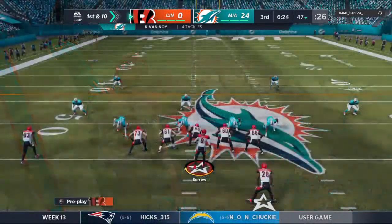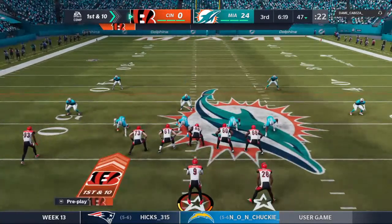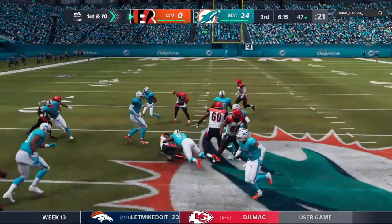Sometimes guys get locked into such a groove. What do we call it? The game slowing down. They see everything happening almost in slow motion. They see the lanes develop. I feel like he's right there. Well, you want this from your leader, right?